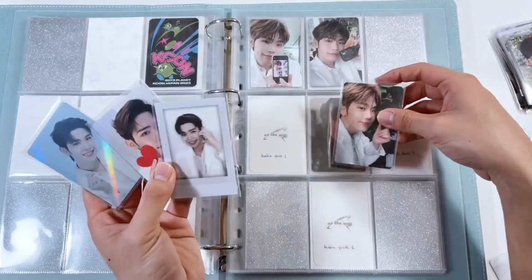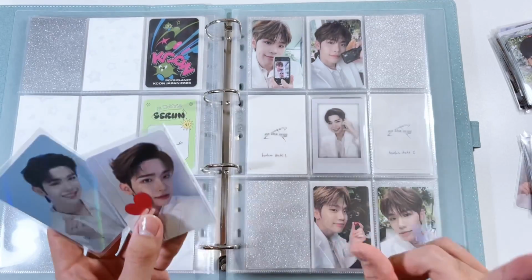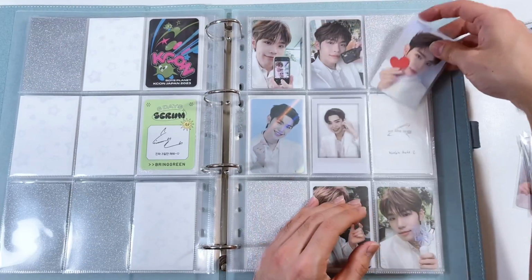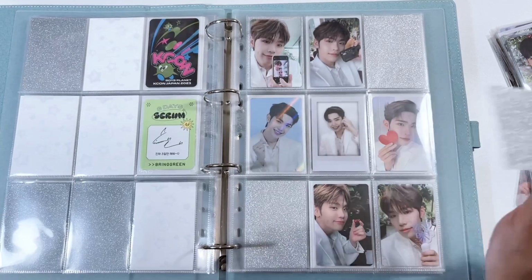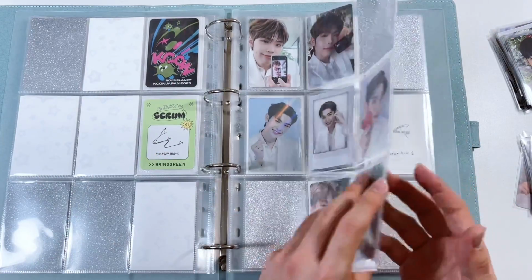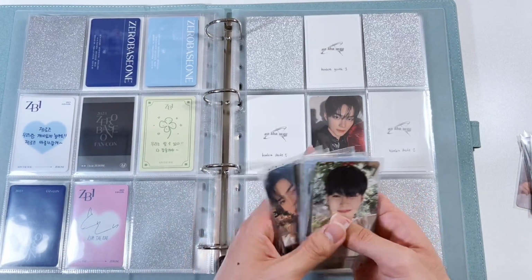So, yes, we have the second to last storing photocard video of this year slash before my collection update, because we all know me and not keeping up with my timeline. Yeah, we have a lot of cards to store. This is mainly just an accumulation of cards from my unboxings that I've done. I've done a bunch since the last time I did a storing photocard video, as well as a collective haul, just a lot of hauls, clearly.